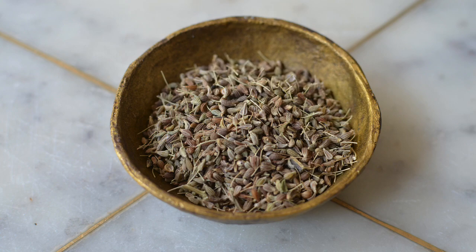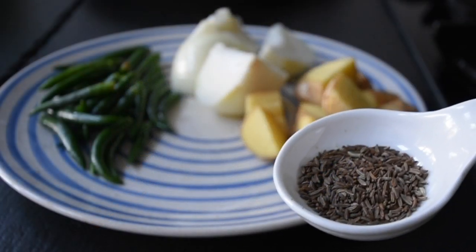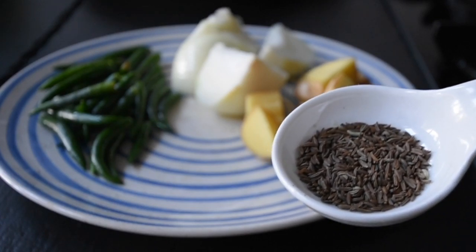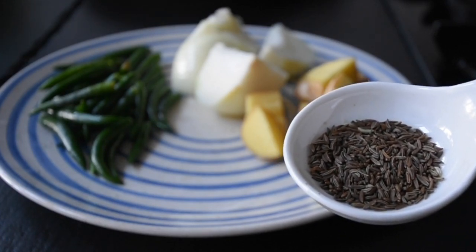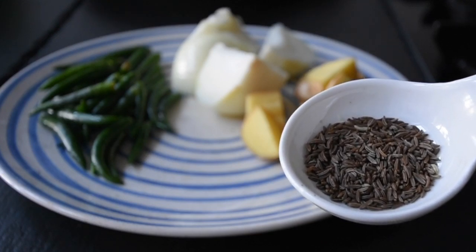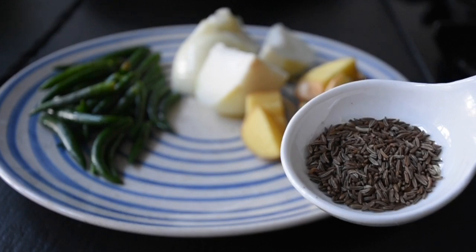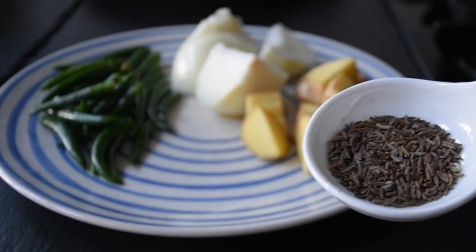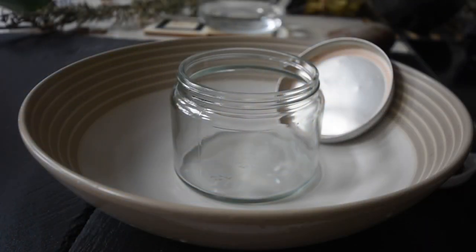What I tend to do is blend it with my green chilies, onion, and ginger. I do omit garlic from this recipe, and the reason being, when a recipe requires it, that's when I do add my garlic. Now, once you blend that, you need an airtight container to preserve your beauty in, and you need to sterilize it.